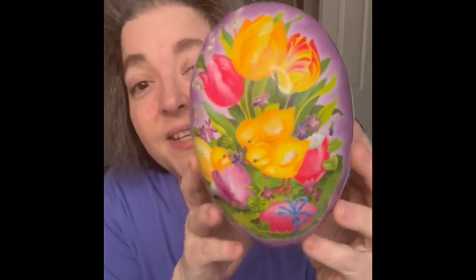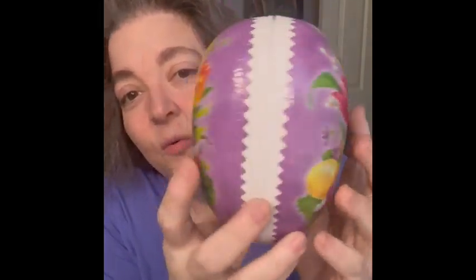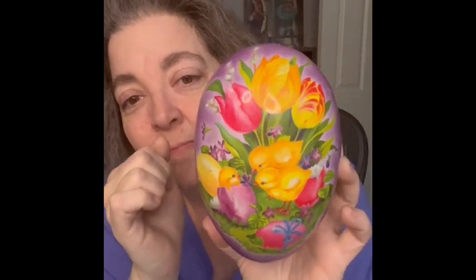All right, the next one I really love, mainly because I love tulips, but it is little chickies with tulips right here, and this is a purple going around that. This one is $6, letter C. And you know, these are light, guys. These are going to weigh nothing. So stock up on them.